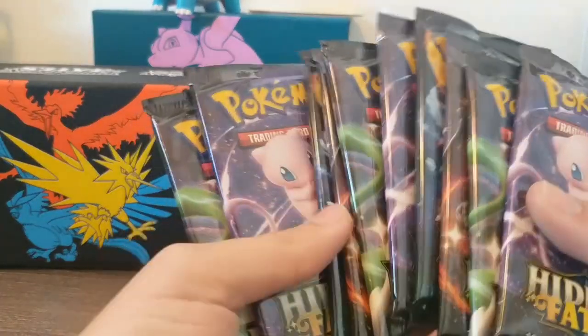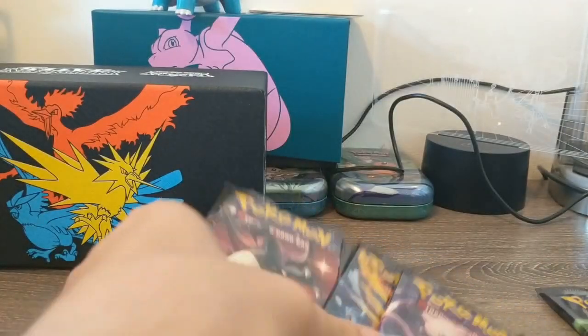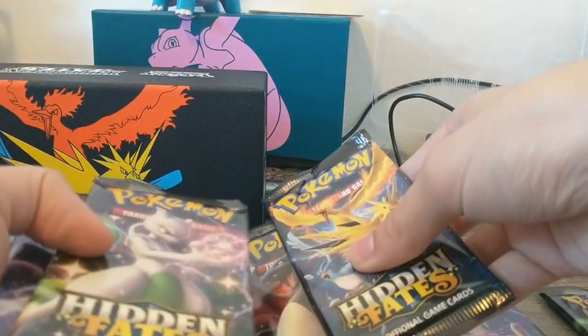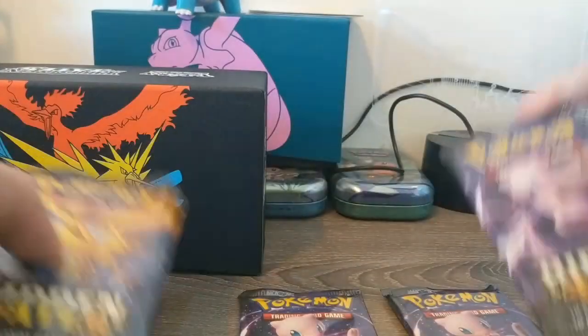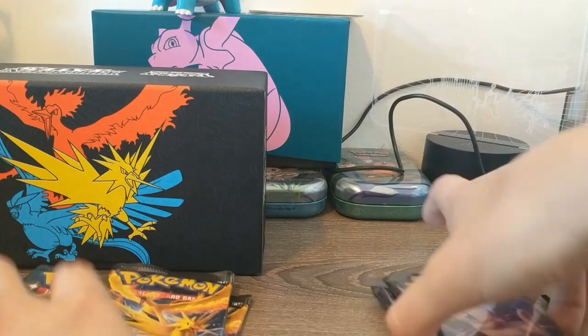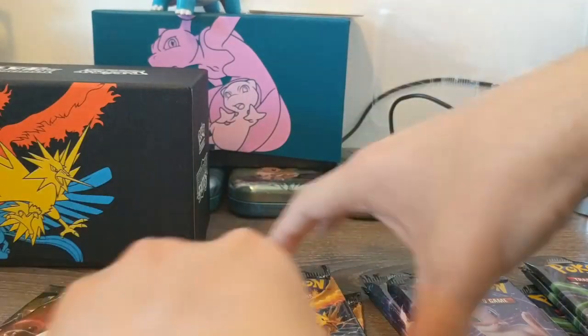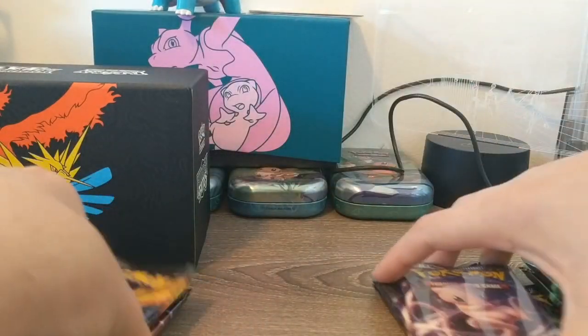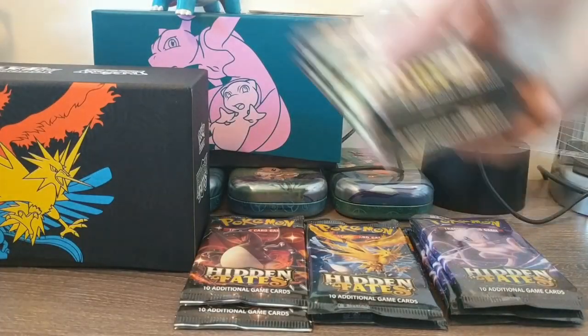Now, we've got 10 packs. And let's make sure. 1, 2, 3, 4, 5, 6, 7, 8, 9, 10. 10 packs. How many Mews, Mewtwos, and birds are we going to have? It looks like, wow, Mew and Mewtwo are the most packs. We got 3 Mews, 3 Mewtwos, and then 2 Charizards and 2 Trio Birds. So, without further ado, I think what I'm going to do is save the Charizards for last and go from Mewtwo to Mew and down.